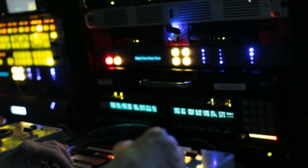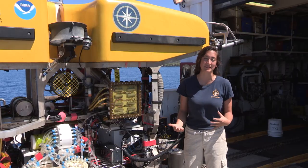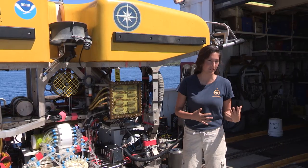So being in an environment that you're not actually in, you're using remote controls, you're using remote data. Kind of the challenges of working offshore and all the preparations that go into that, you know, you're kind of insulated on board, so you have to be prepared for any kind of circumstances. So we do a lot of vehicle maintenance, but we also do piloting up in the van.